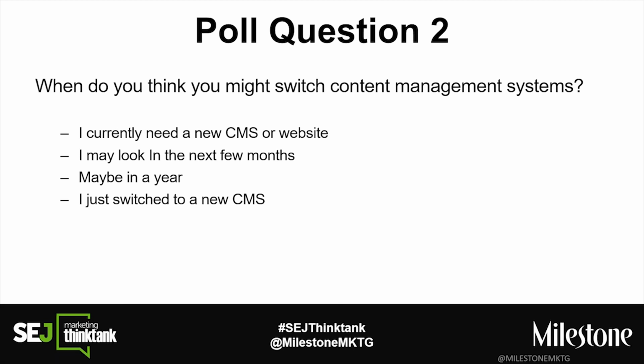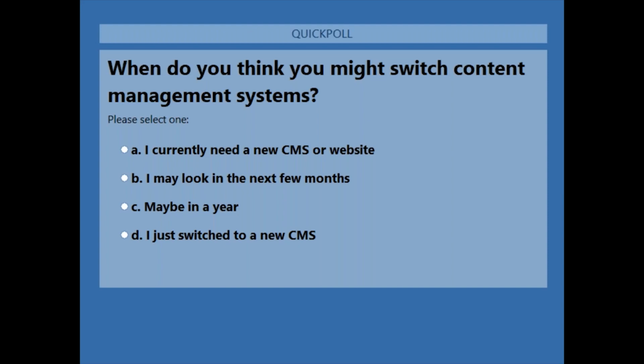So jumping into this last poll, I'll launch it up real quick. When do you think you might switch content management systems? This happens all the time, right? And people are constantly changing CMSs, changing websites, looking at new technology. Are you currently in need of a new CMS or website? Are you maybe looking in the next couple months, maybe in a year, or I just switched and I'm not really looking to switch? Again, when do you think you might switch content management systems? Currently looking for one, maybe in a couple months, maybe in a year, or I actually just already switched.